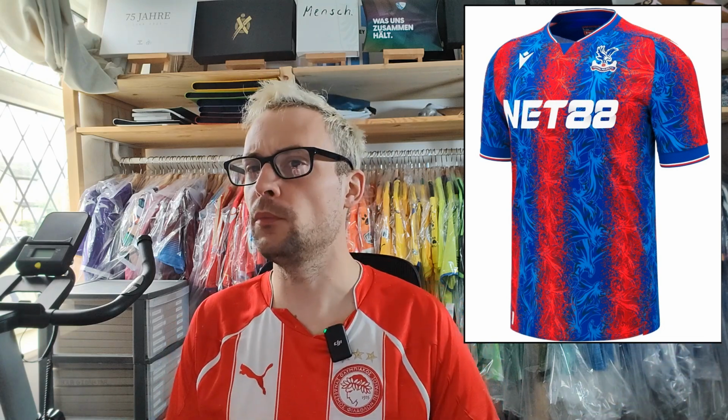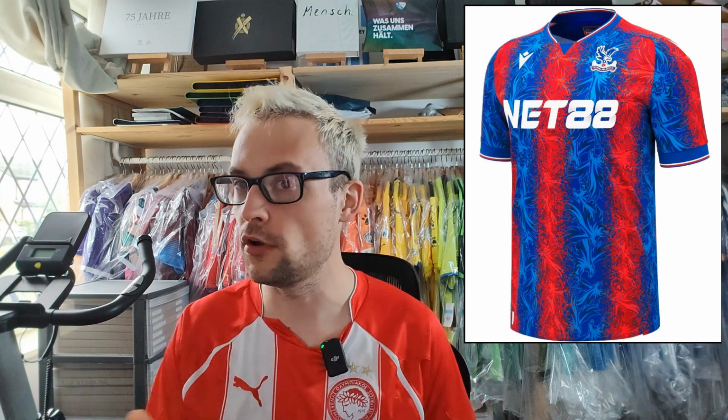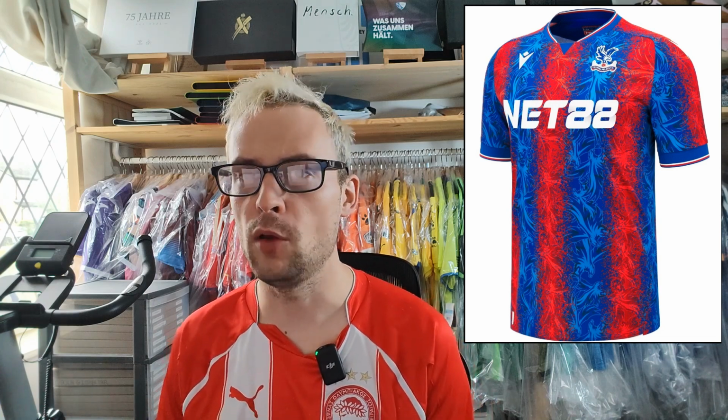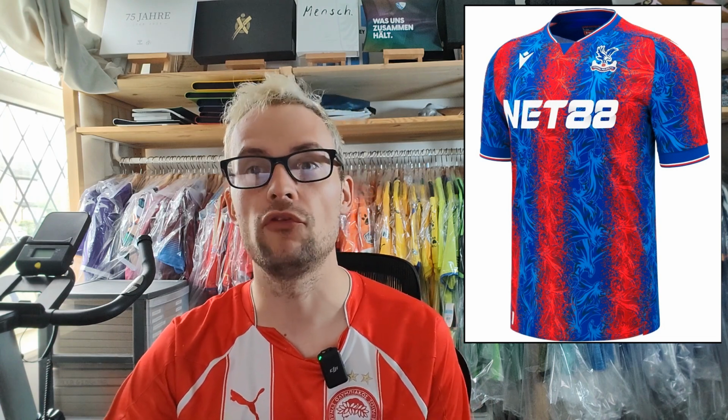I don't collect the shorts, so I don't really particularly care. When it comes to design, I think some people might look at that and just think, oh, it's just a random... No, it's not. It's the eagle, of course, that is associated with the club. I quite like that. I love what they've done there. I think it'll look great when you watch them on the pitch or on the TV.